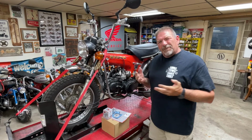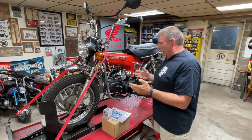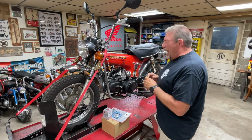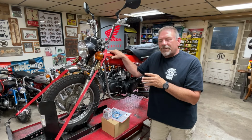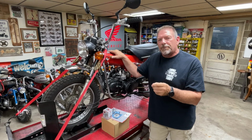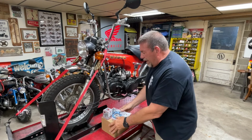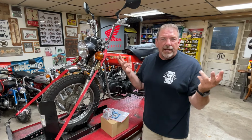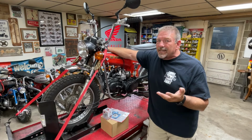It hits about 55 miles an hour, something along those lines, on flat ground and not having to fight a headwind or anything. I'm getting ready to do something with this bike, because I'd like to have just a little bit more oomph. So here's what I'm going to do. I bought a TB Parts, I don't know if you want to call it a big bore kit. I think it turns this 125 into like 138cc.